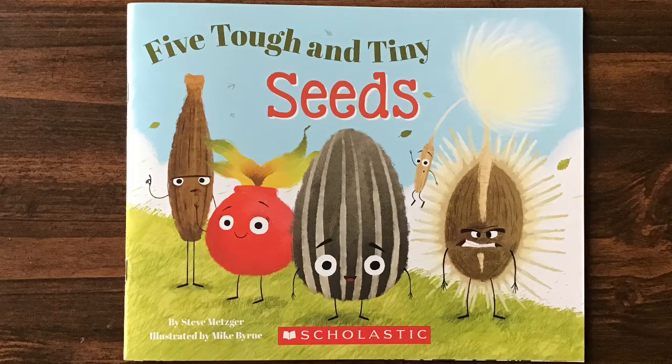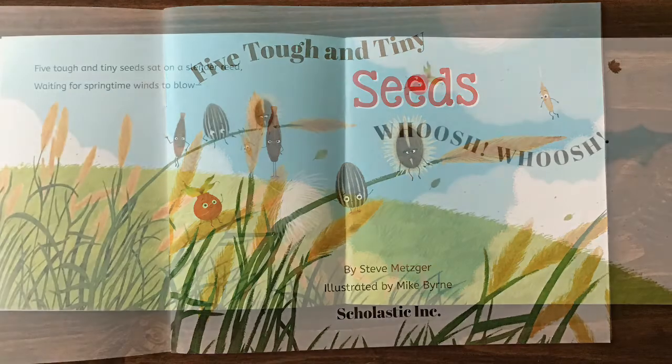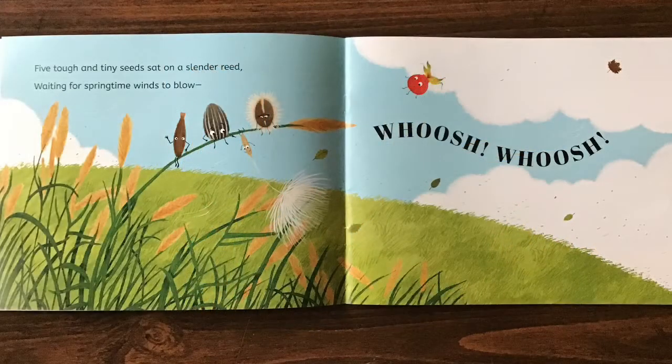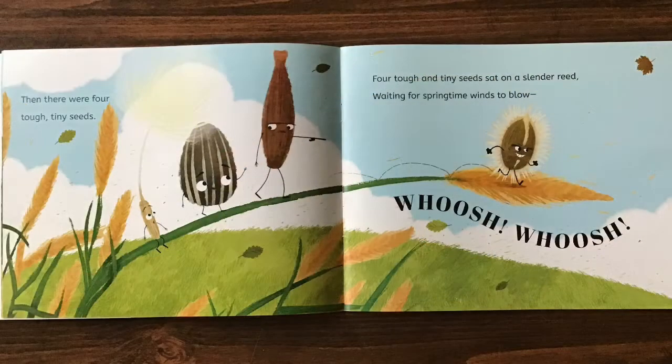5 Tough and Tiny Seeds by Steve Metzger, illustrated by Mike Byrne. 5 tough and tiny seeds sat on a slender reed, waiting for springtime winds to blow. Whoosh, whoosh. One landed on the ground, sniffed by a happy hound. Then there were 4 tough tiny seeds.